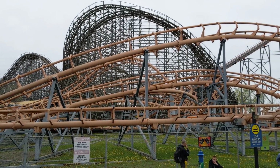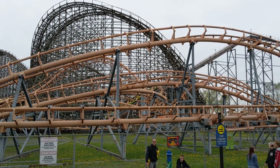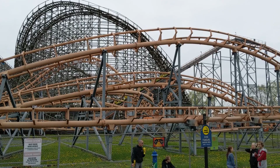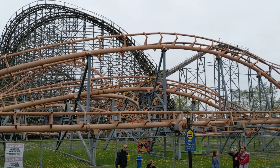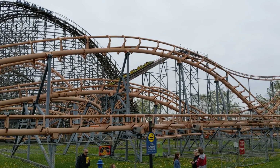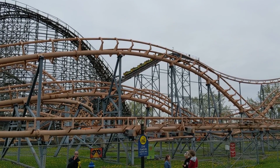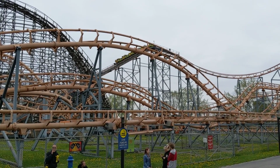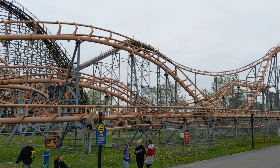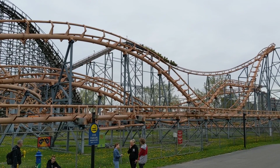Here we have Super Manège, which is French for super ride. Not the most creative name. It's an old coaster. It's from 1981, I think. I think it's a Vekoma, but I'm not sure. It was the first coaster at Ronde that had an inversion. It's pretty tame by today's standards. I'm not going to ride it today. I've ridden it before. It's nothing memorable one way or another.